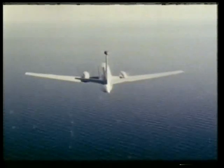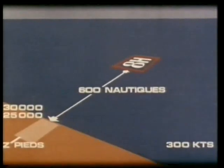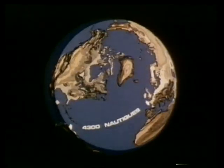In order to cut down unproductive flying time, the aircraft is designed to fly at a high speed to a given zone, which it does at 300 knots at an altitude of between 25,000 and 35,000 feet. Its standard mission is an 8-hour patrol over a zone 600 nautical miles from base with a fuel reserve of 20% on return. The maximum range is 4,300 nautical miles with 10% in hand.